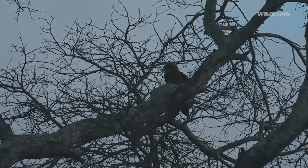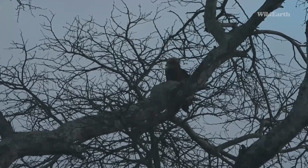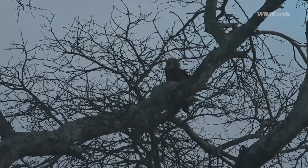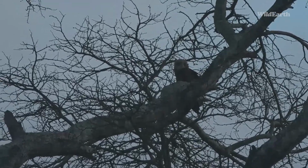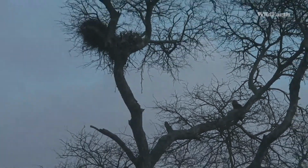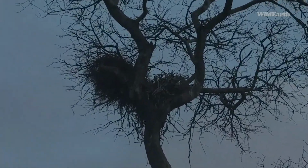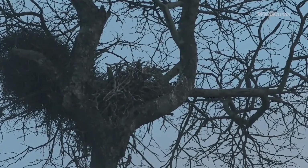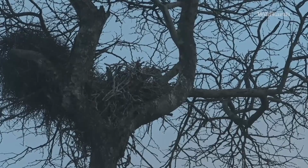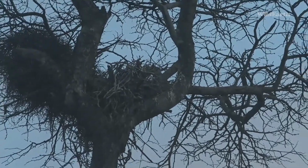Are you cold there, Batavs? This is Batavia's natal tree. And we actually saw the other day Papa maintaining the natal nest, which is interesting because obviously Batavia is not really using the nest anymore. He or she is big, but that's the natal nest in there. So it was quite fascinating that he was maintaining it, adding sticks. I thought it was a snake at first, my bad, but it was a stick.